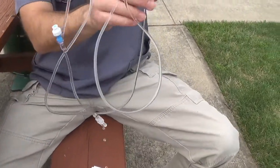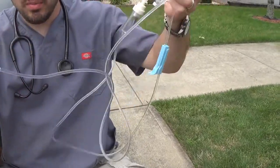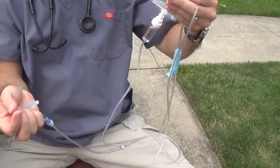So we're leaking, so we're good. We're going to go ahead and close that off right now. So this is completely filled with fluid, so it's ready to use on Garry. There's no air in there right now.